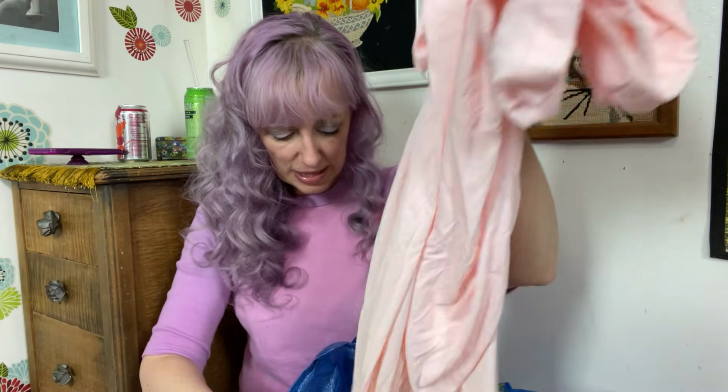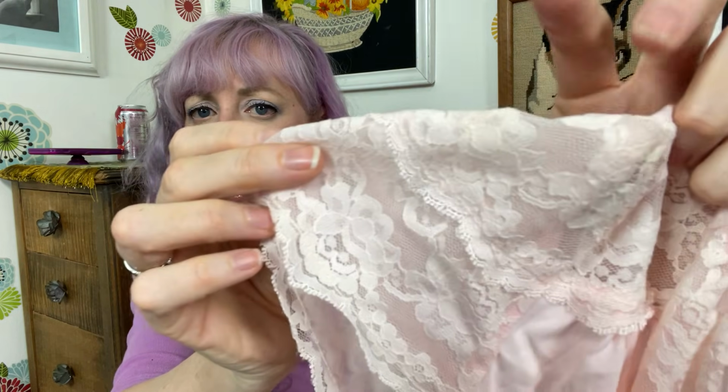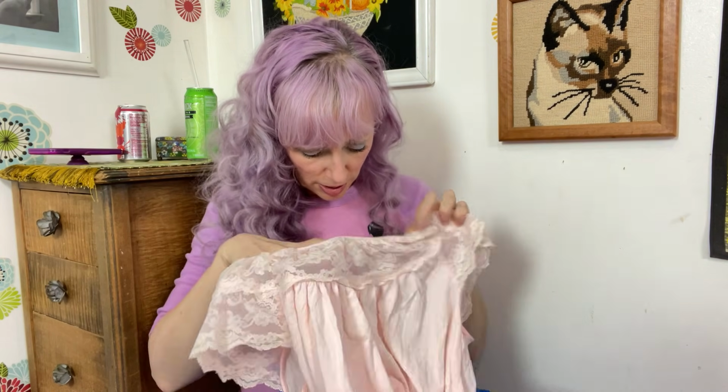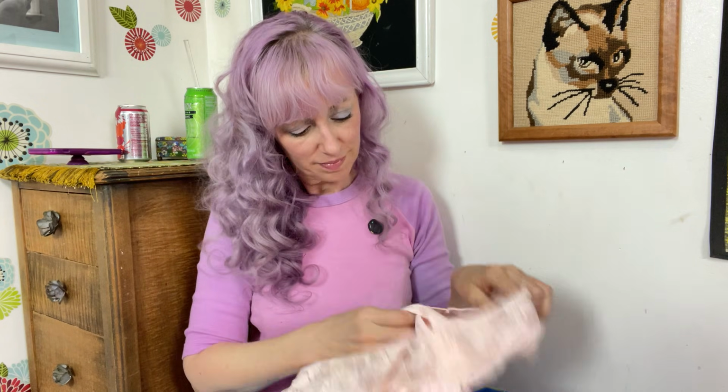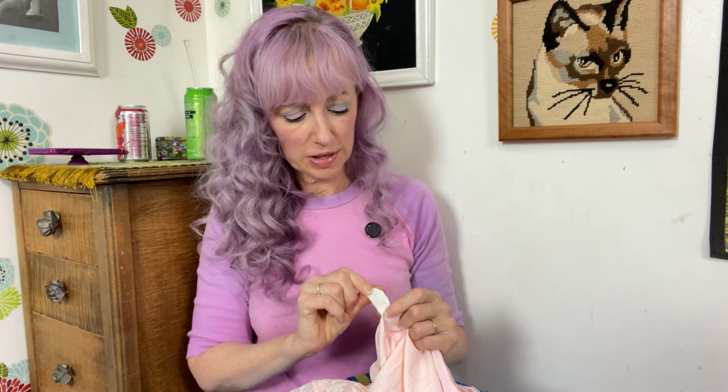What is this? This is a little nightgown situation. So cute little shoulders, little lace cap sleeves and stuff. It's just a long nylon nightgown beyond that. And do we have a cute tag? We have a tag. No, it's just all faded out. There's nothing there. So there's that.